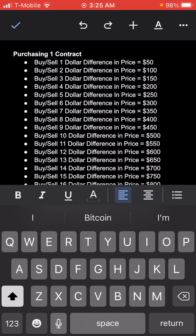So in order to make $100 a day with SPY doing options, you have to either purchase one contract with a $2 difference in price, and you have to do that daily. So when you do your options trade, you have to be at least around $2 difference in price. Well, actually, it's one contract with a $2 difference in price, which will give you around $100, or it's buying two contracts with the goal of just getting $1 difference in price. That is the formula to making $100 a day with trading options with SPY.